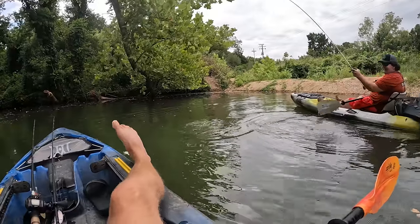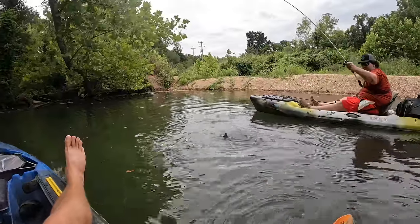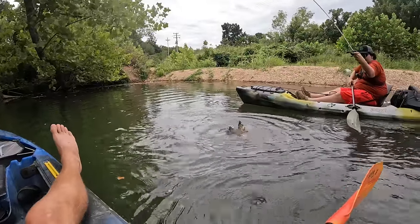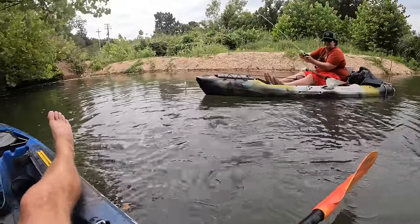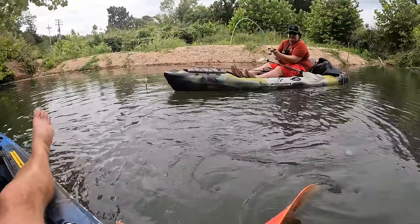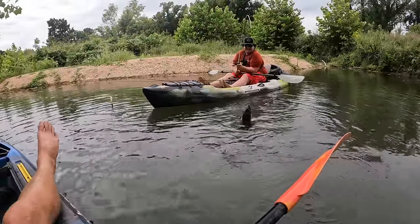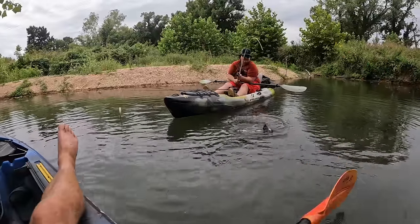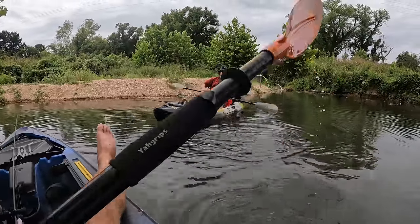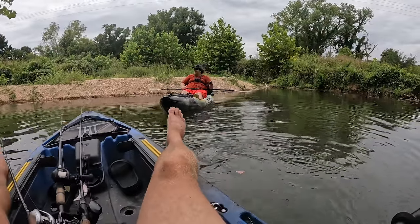That is a big snapping turtle. Reel him up. Holy, bro. Look at that thing. He hit the jig. That is a big snapping turtle. Oh my gosh, Nick. Look at its head, dude. That's huge. I'm gonna get my toes over there. Give me a second. What do I do now? You either break the jig or lose a finger.